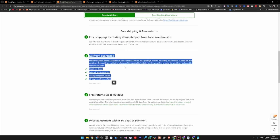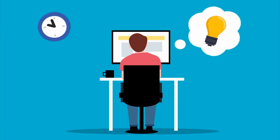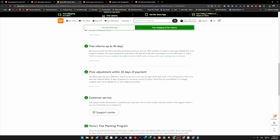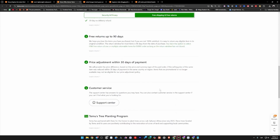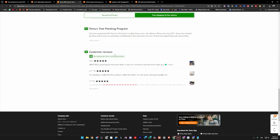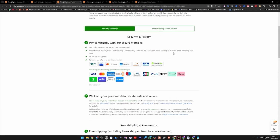For example, all the warranty regulations. Then we have time to return it, but up to 90 days, meaning if we take more than 90 days to return the product, they will assume that we are already satisfied with it, and we won't be able to process any returns. Then they explain everything about reviews, and all this regarding privacy, security, free shipping, and free returns.